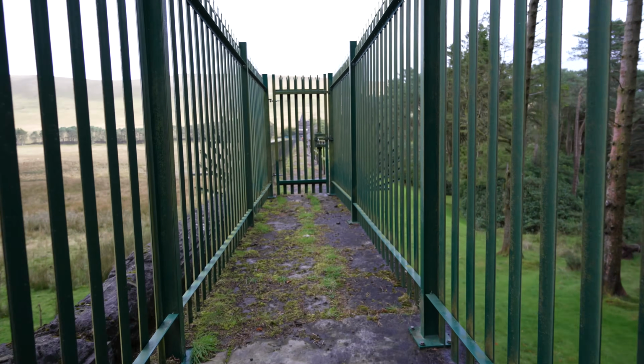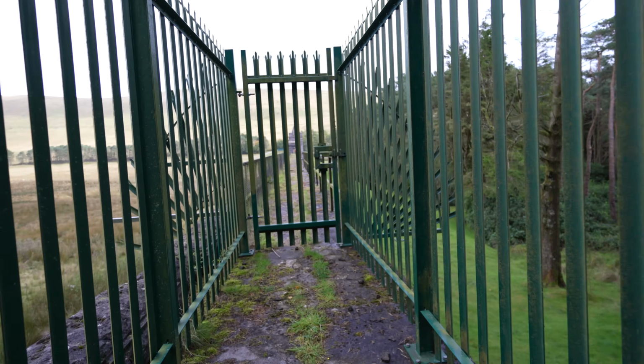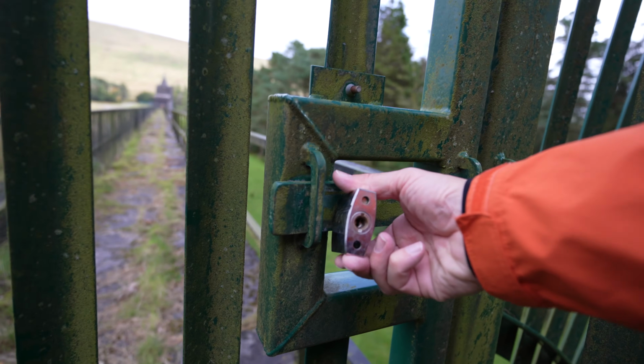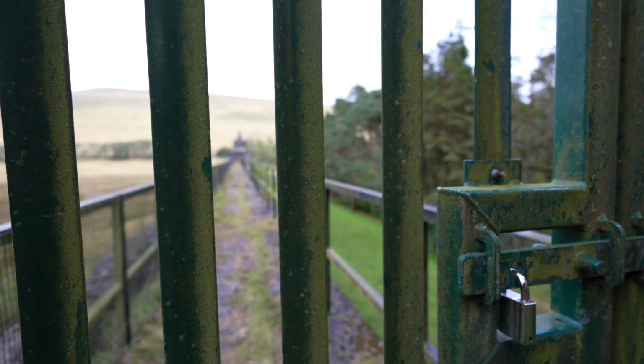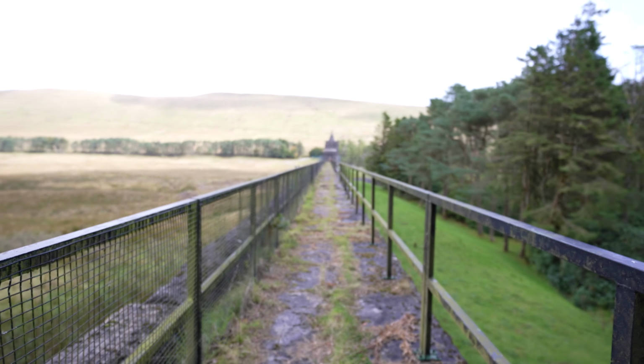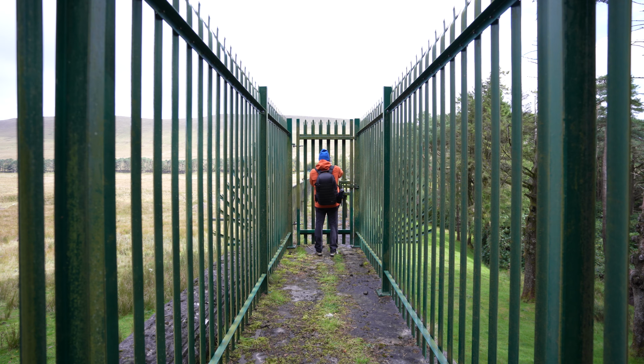Feels like we're in prison. Might take a photo here though, looks quite cool. Big padlock. No way of getting to there. But I could take a photograph like that though. Nice leading lines.